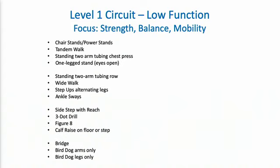So then we're going to do something really intense after the step-ups, right? We're going to do little ankle sways, just sway at your ankle. Give them a chance to recover. Again, remember, this is a frail client, frail to pre-frail. A little break, get some water. All right, you ready to go again, Mrs. Jones? Now we're going to do a side step with a reach. Then a 3-dot stepping drill. Then a figure 8. Now we're getting into a cognitive task, where I want it to be a good figure 8 on the floor that you have to walk. Calf raise on a floor step, a little bit of a break.